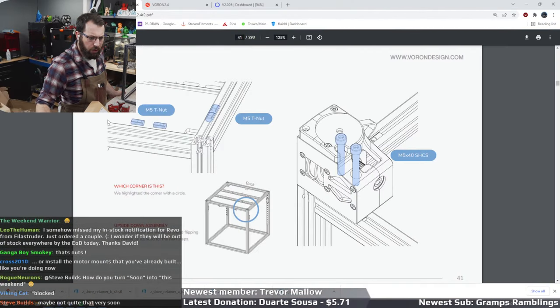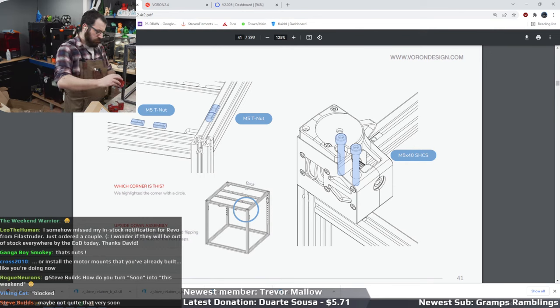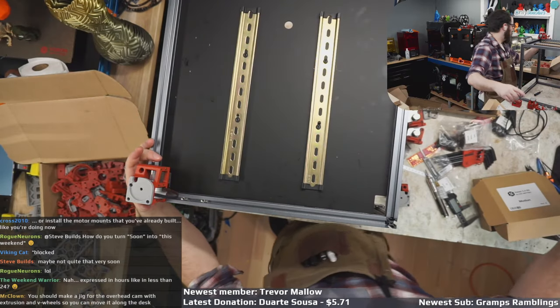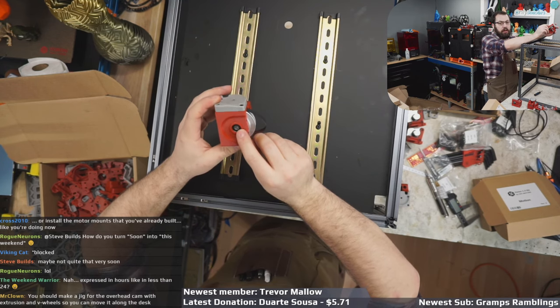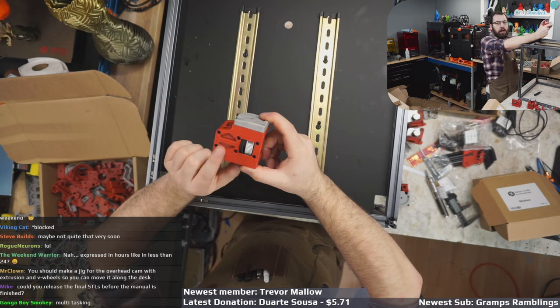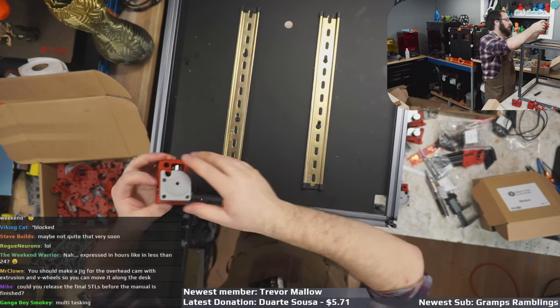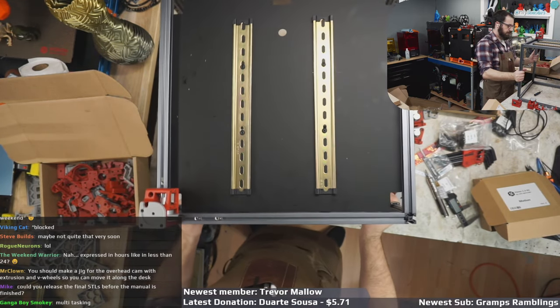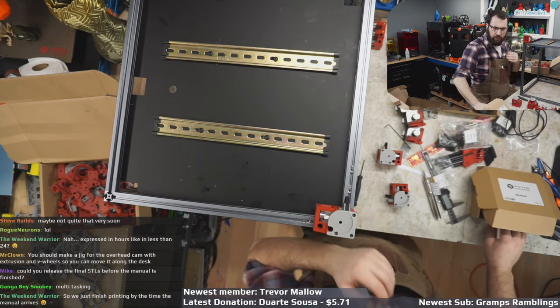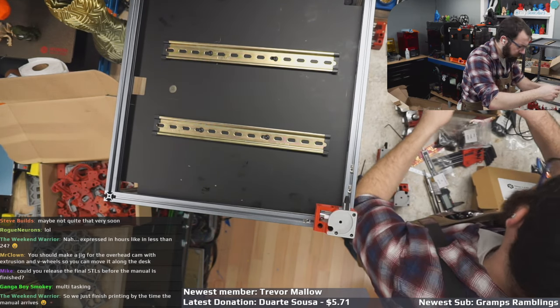So, got those two there. Why upside down assembly? Which corner is this? It is that corner. So, quick way to double check is when you're looking at the printer from the front and the back, you should see the whatchamacallit, the bearing. And you're looking at the printer from the side, you'll see the side. Super good terminology. So that goes like that. And then what are we going to use? M540s. Wait, not button head, socket head.